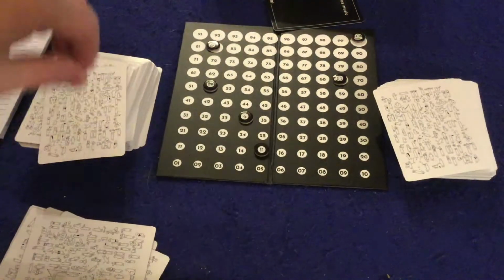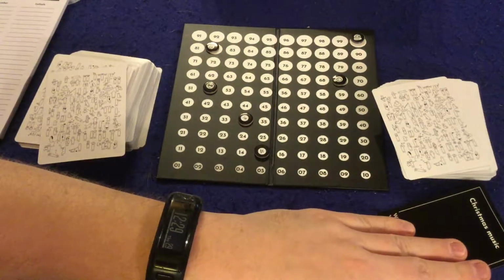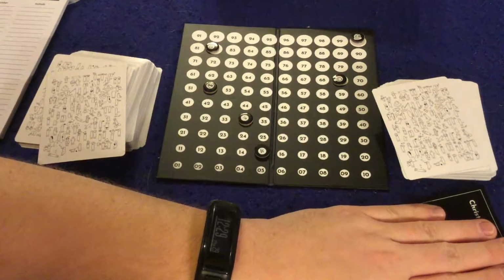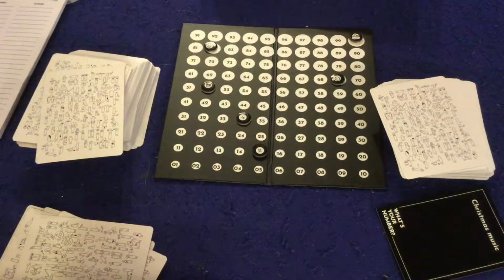So this person would then get the Christmas music card. They put it face down or face up in front of them, which is a point, and then they are going to be the person who answers the next question, and the player to the left of them is going to be the person who picks the card.